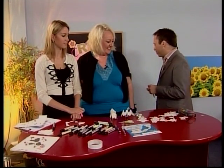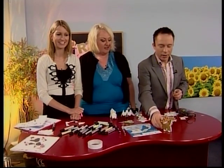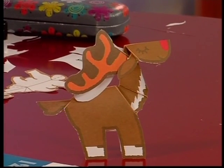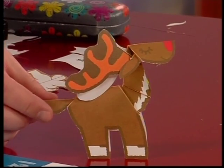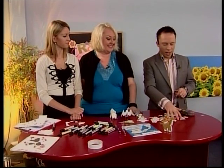Can I have the caribou as well? I do like the caribou, because it has been the star of today's show, hasn't it? The caribou has. There it is. I think it's got more attention than the presenters, to be honest. It has, isn't it? It has kind of stolen the show. Aren't they beautiful? And look, it's very posh, very prim and proper. It's got its nose up in the air, hasn't it? Yes, absolutely.